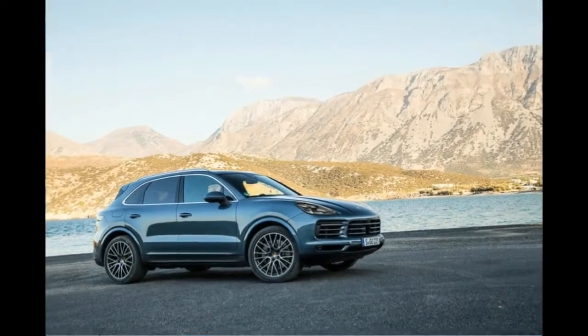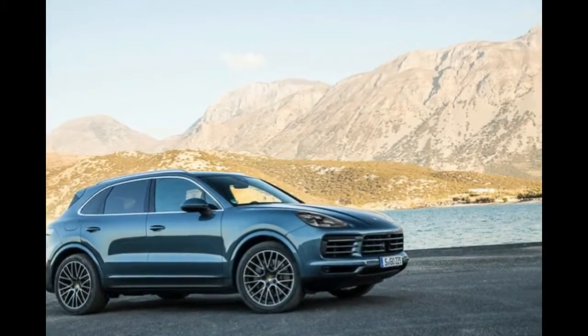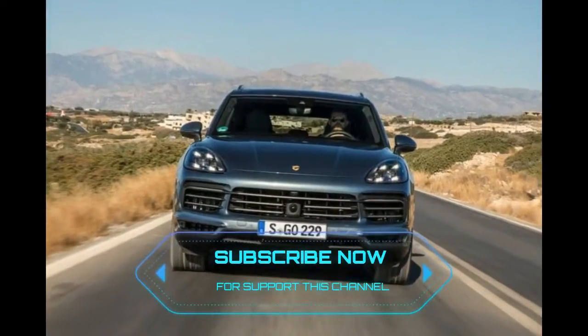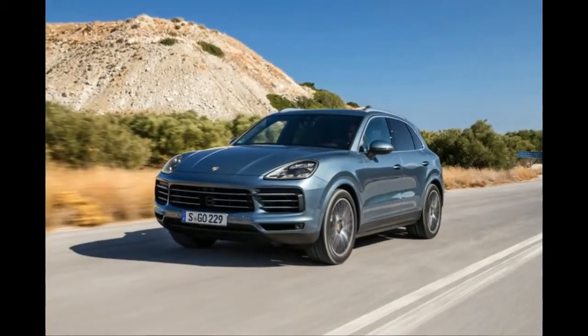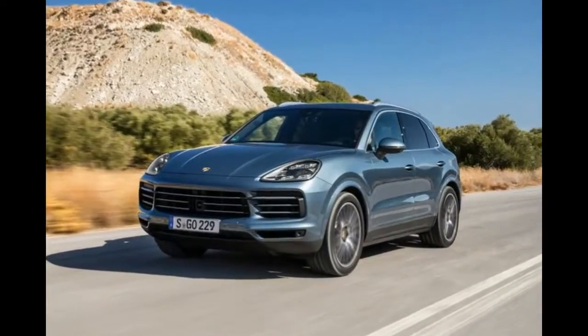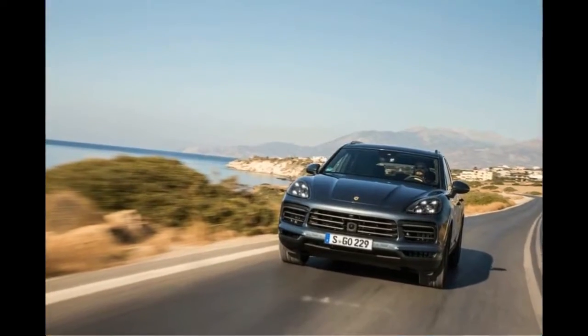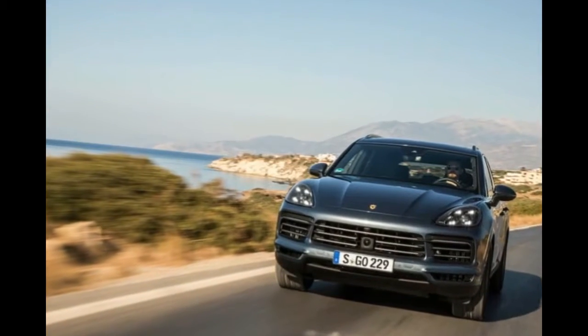Compare it to the Land Rover Discovery's 330 horsepower supercharged V6 power plant, or the 333 horsepower from Audi's Q7's turbo V6, and you can see the Cayenne holds its own. The turbo almost matches the Range Rover Sport SVR's gluttonous 575 horses.